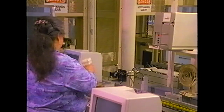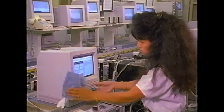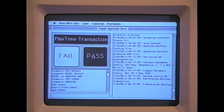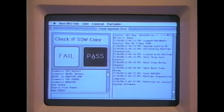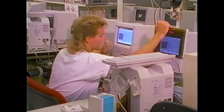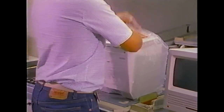Now the computers go through their final system tests. Any dirt, dust, or fingerprints are carefully wiped away. Then, a process monitoring Macintosh reads and verifies test results stored on a diskette. The system software loads automatically into the completed machine's hard disk. Next, an operator verifies the video image, and the completed system receives a permanent serial number and is bagged for shipment.